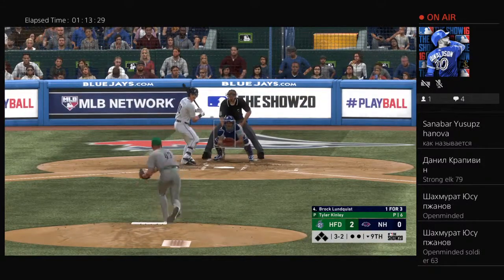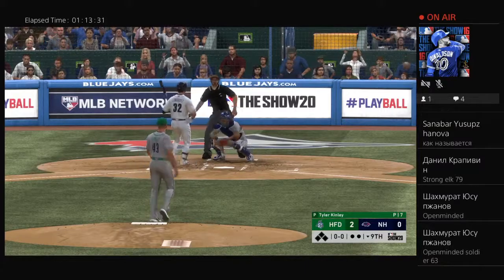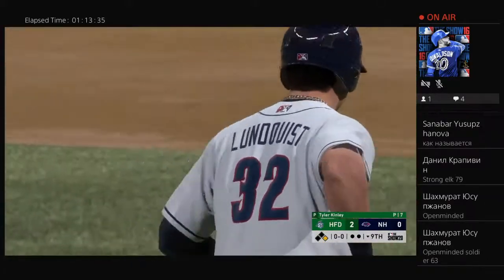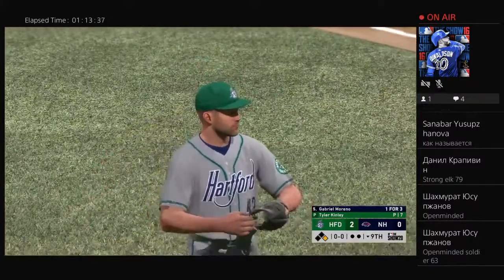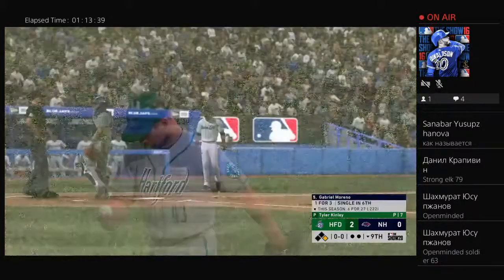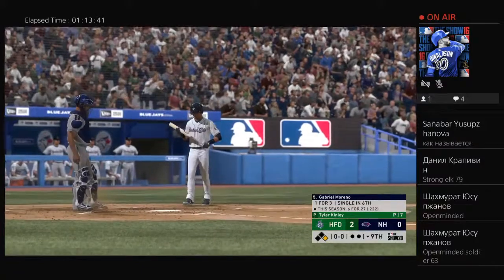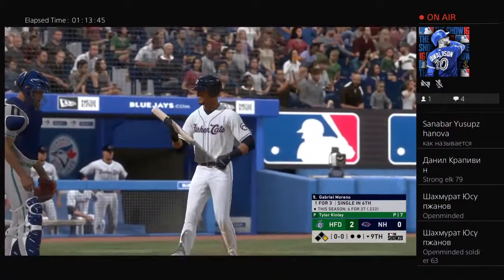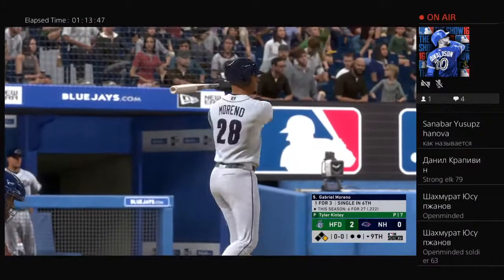He'll try it again, 3-2. And that is the start they were looking for, down by 2, as that misses for ball 4. Well, they haven't been able to scratch a run across yet, so maybe this walk will jumpstart their offense a little bit. At the plate, Gabriel Moreno, who represents the potential tying run if he can launch one or find a way around the bases.